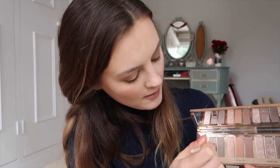Ooh, I like it. I literally wear my makeup like this every day, so I don't know why I'm talking like I've never seen that before. And I think I'm going to take this colour here, I think that was the third colour I used, and use that to line my lower lash line.